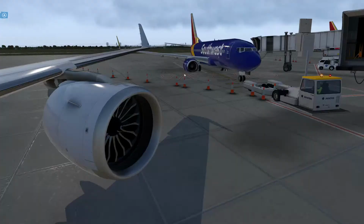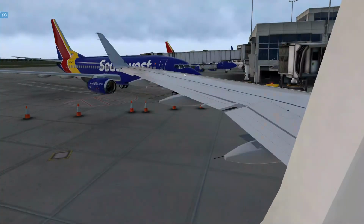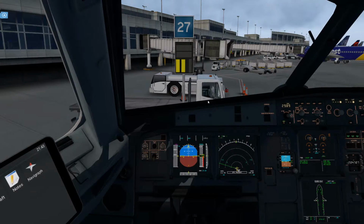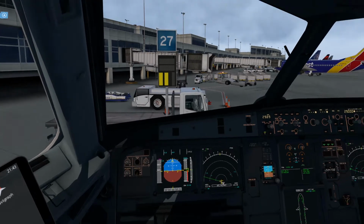Driving up. Look at those engines, guys. Just absolutely gorgeous. Perfect. Okay, we are looking good.